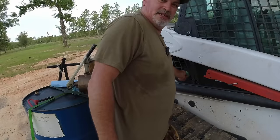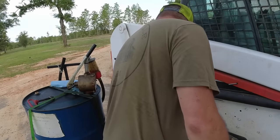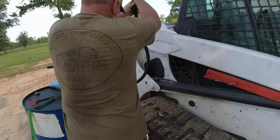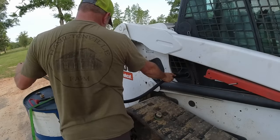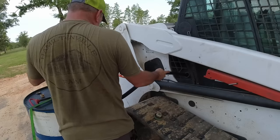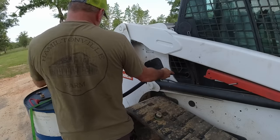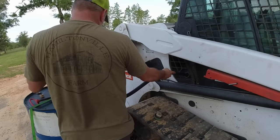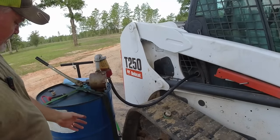Out of fuel in my 55-gallon drum. So that's going to cost me a fortune whenever I need to refill this. I don't think I'm going to need much anyway, but I think I'm about out. Luckily I got half a tank. I've got enough to get the job done today, but I like to top it off when I'm leaving. That's it. My 55-gallon drum is officially empty.